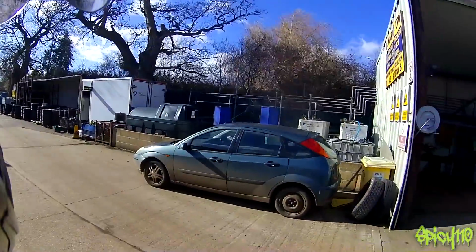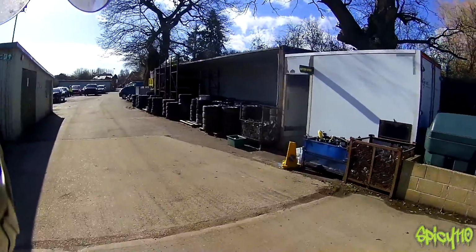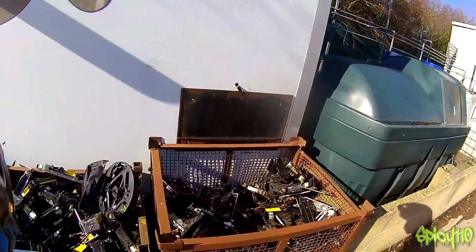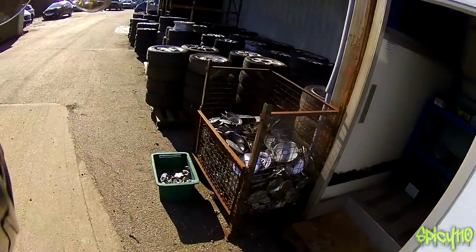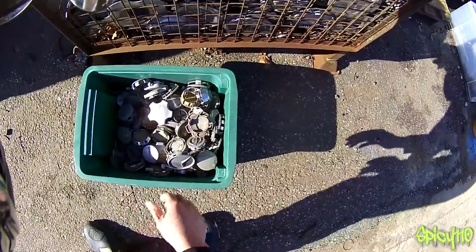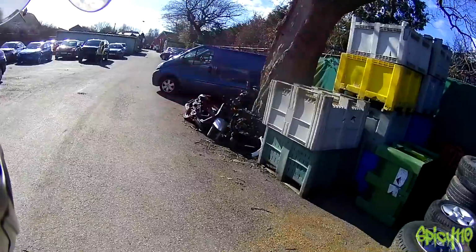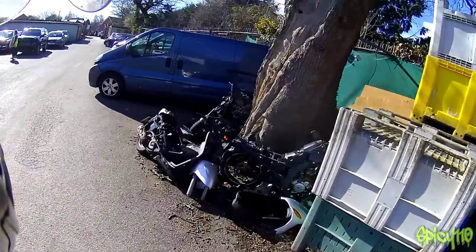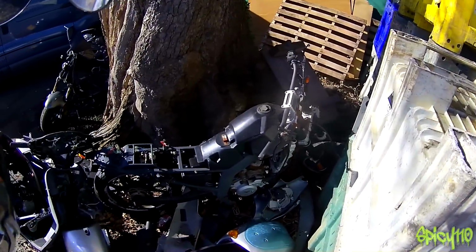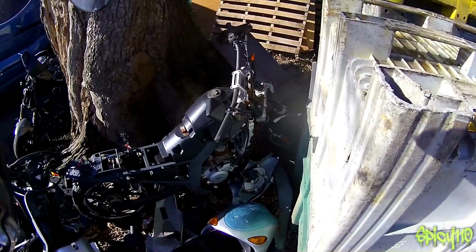Alright, I'll show you the bikes. Oh, this is literally it. I thought they'd have loads and loads of bikes, but this is all they've got. If you need a car jack, they've got jacks. And if you need some hubcaps, some badges. Nissan, Rover, Subaru. And this is the extent of the bikes. Two scooters and whatever that was. Oh, it's a Lexmoto.